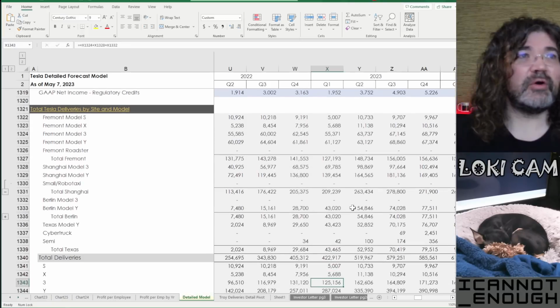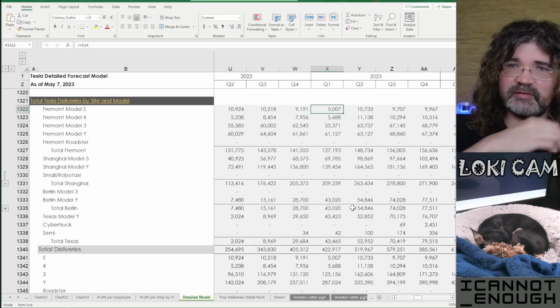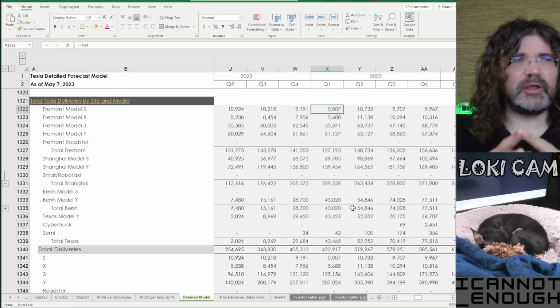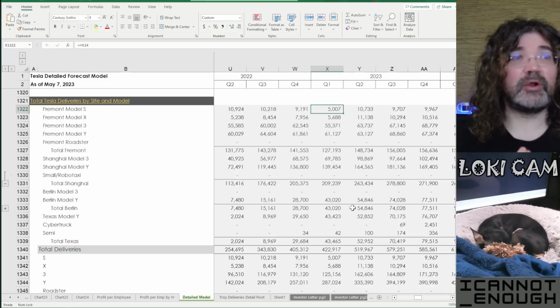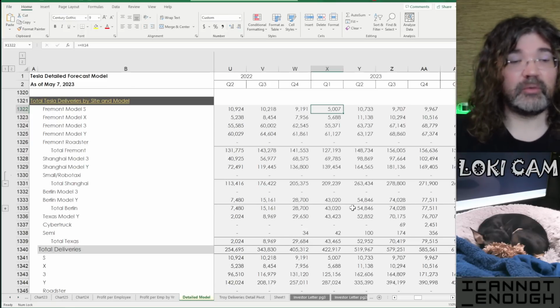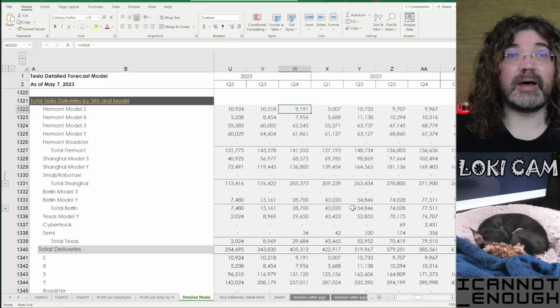Then here I have total Tesla deliveries by site and model. So up top we saw the total for everything combined for production and deliveries. Here we're looking only at deliveries, and we're looking at it by site and by model the way that I forecast it. So we had a very low quarter historically for Model S and Model X.